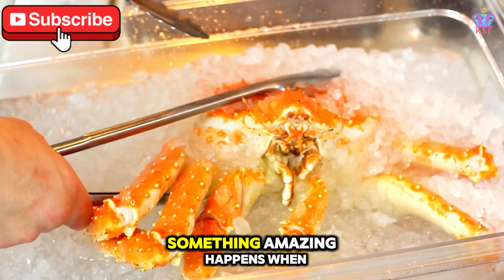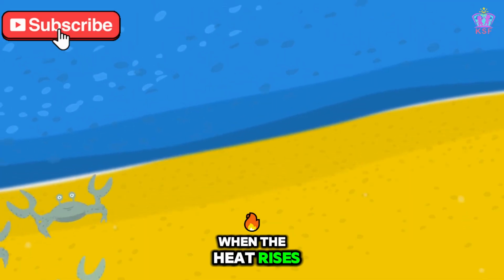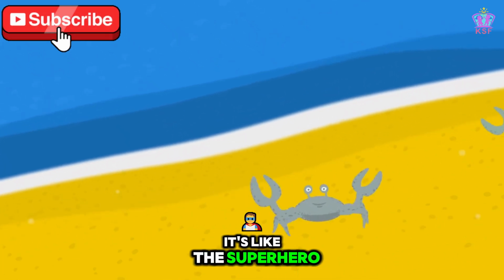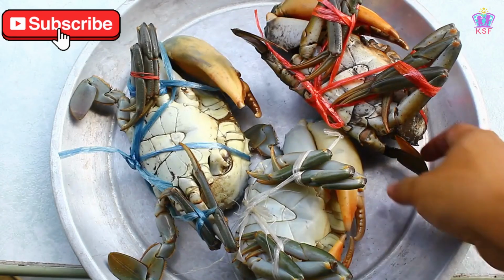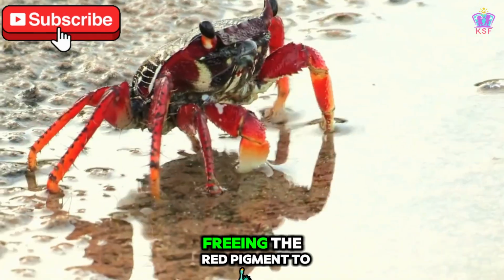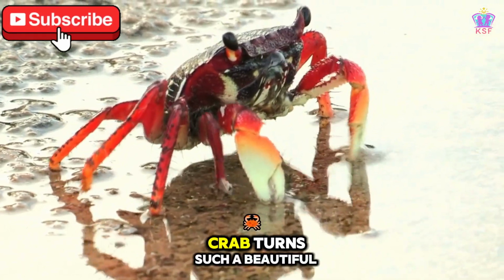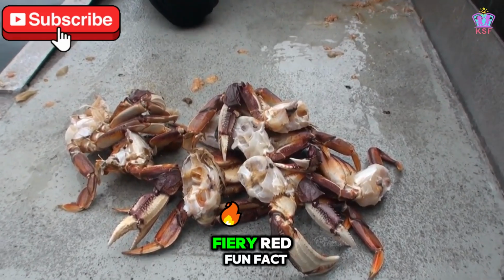But then, something amazing happens when the crab gets cooked. When the heat rises, it's like the superhero ripping off their disguise. The heat breaks down the proteins hiding the astaxanthin, freeing the red pigment to shine brightly. That's why the cooked crab turns such a beautiful, fiery red.